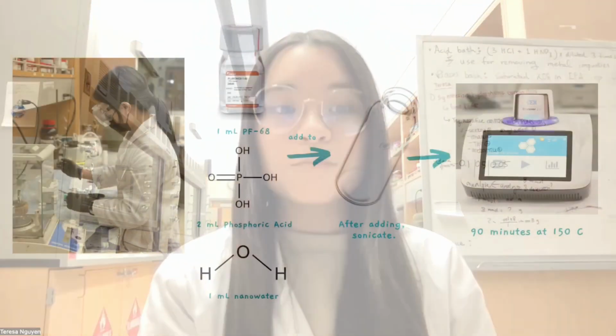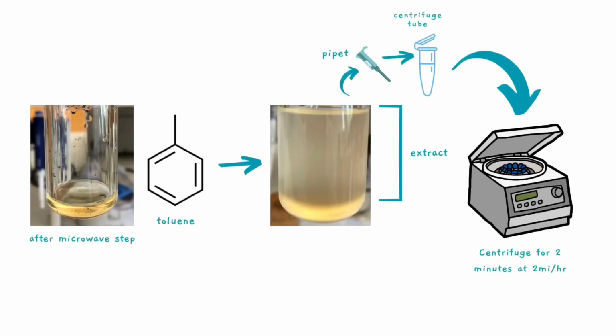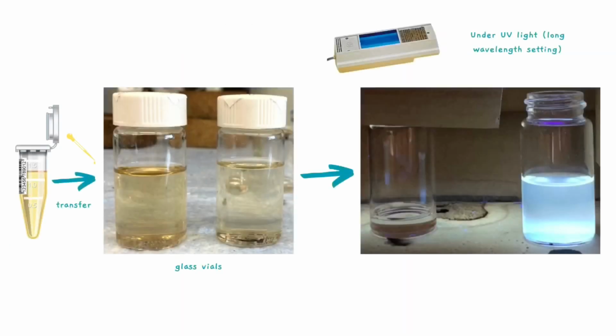After spending months on testing amounts to synthesize HCDs and mixing them with silicone with around 5 different procedures, each with around 5 trials each, here's the most successful procedure out of all the procedures. A 1:2 ratio of PF68, nanowater, and phosphoric acid was mixed and inserted into a microwave synthesizer for 90 minutes at 150 degrees Celsius. Toluene was added, extracted, centrifuged, and transferred into a vial and placed under a UV light to confirm its fluorescent properties.